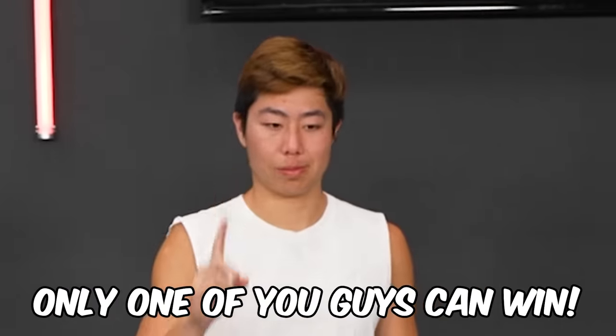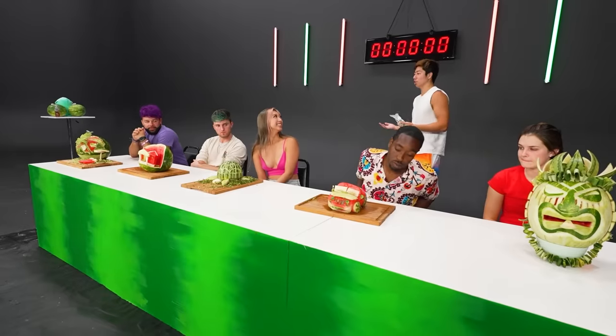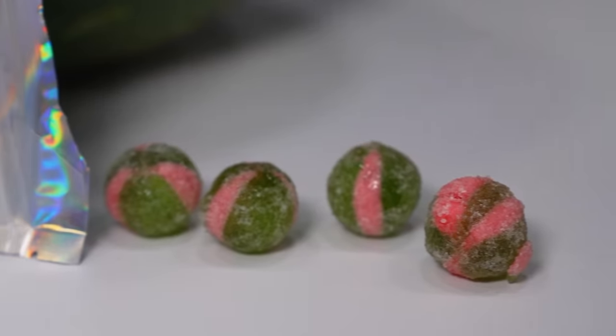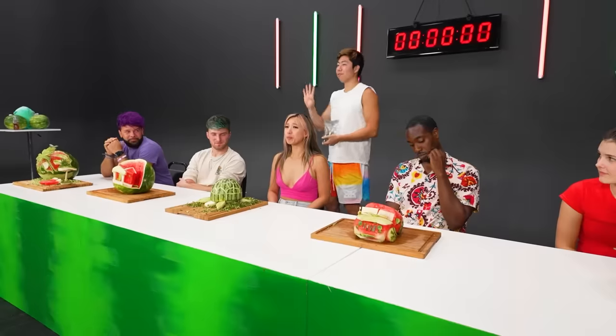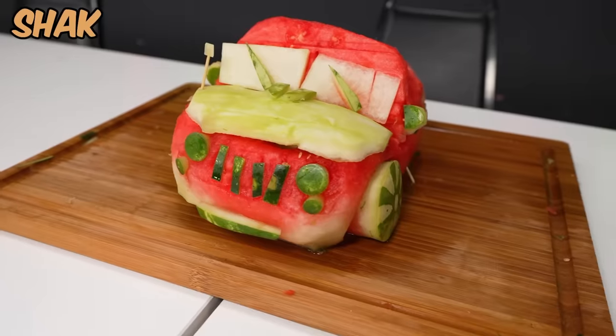I'm very proud of all of you guys, but at the end of the day, only one of you guys can win. I'm gonna try my best to be unbiased and choose my favorite ones. And unfortunately, if you lose, you have to eat the most sour watermelon candy I can find on the internet. The person coming in fifth, I'm sorry, Michelle. All right, in fourth place, we have Jake. Put it in, Jake. Now it's down to Ryan, Shaq, and Mackenzie.